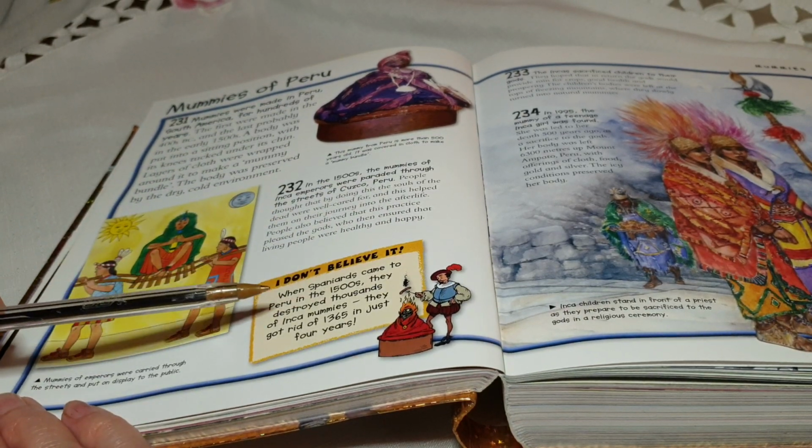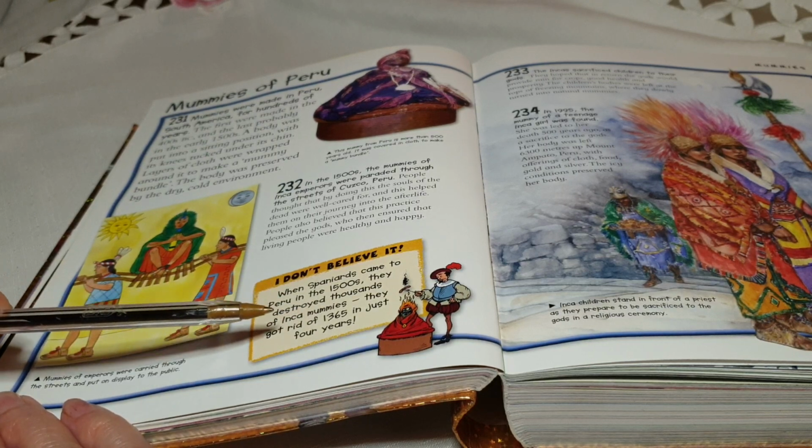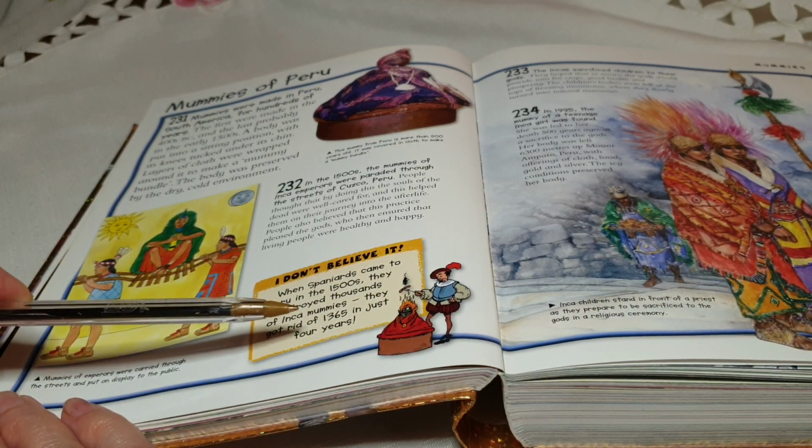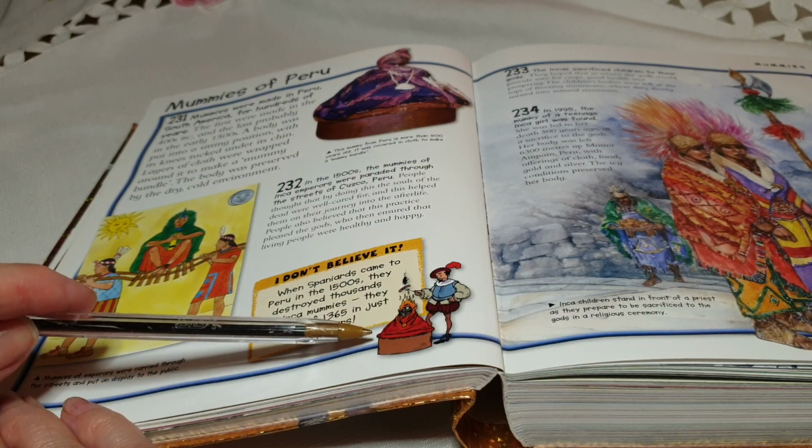When Spaniards came to Peru in the 1500s, they destroyed thousands of Inca mummies. They got rid of 1,365 in just 4 years.